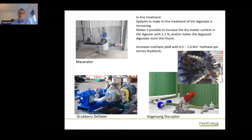The inline treatment is also a pretty new system in Denmark, and the macerator we have known for a very long time in Denmark. We use it in front of the pumps, and it also has some inline treatment, of course. But now we also see the deflaker from Gruppen or disruptor from Fuchs, and other kinds of inline treatment. One of the advantages is that you can increase the dry matter content in the digester by 1 to 2%, and therefore you can also make a lot more biomethane. Or the digestate becomes more thin fluent, which gives us some advantages in the fields.